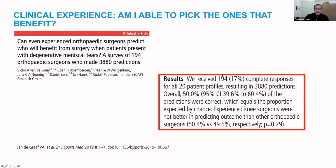So 194 predictions, and overall 50% of the predictions were correct, which equals the proportion expected by chance or flip of the coin. So surgeons were not better at predicting who will benefit from surgery than by flipping a coin.